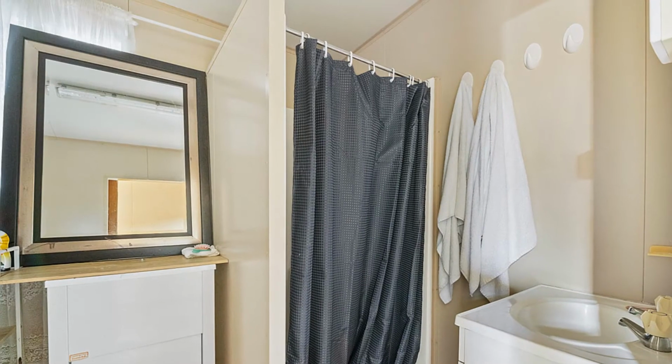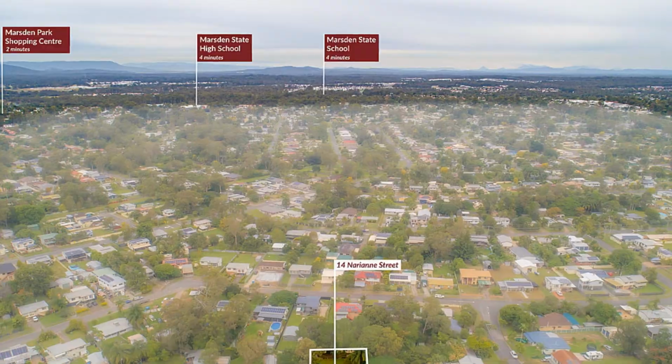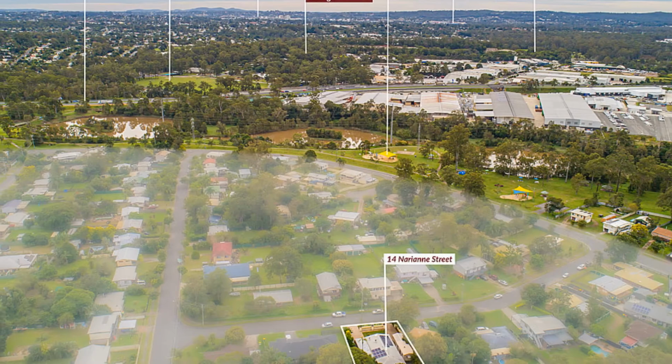A home like this won't last long in the market. Call Chris today to book your inspection and make it yours.